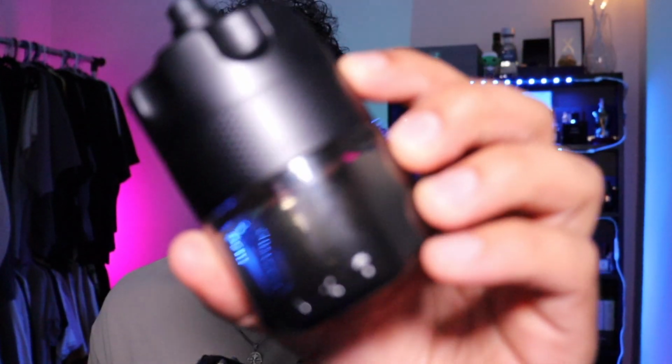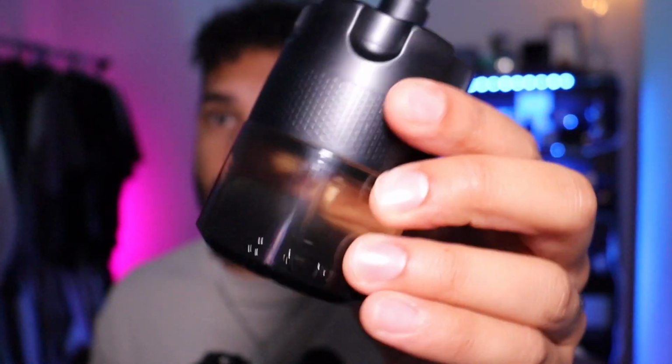But this is something super unique. So I am actually so relieved and happy that Azzaro put out something that's unique. They put out something that does smell different than a lot of fragrances out there at a good quality for a designer fragrance. 6 hours you can count on.